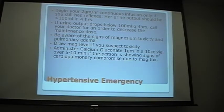And then if you suspect it, that's when you draw your mag level. And you give your calcium gluconate only if the person is showing signs of cardiopulmonary compromise. At this point, if something like this is happening, the doctor needs to be in the room.